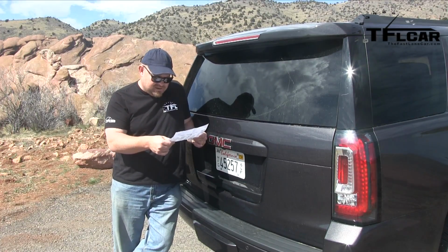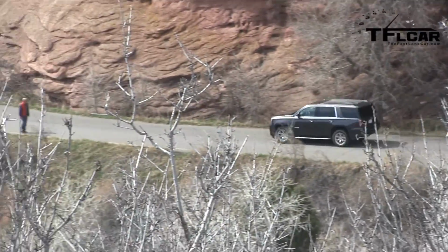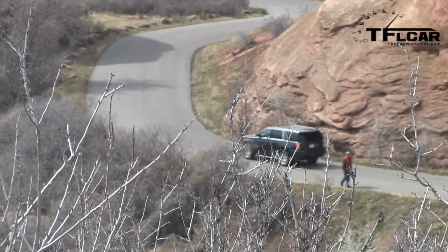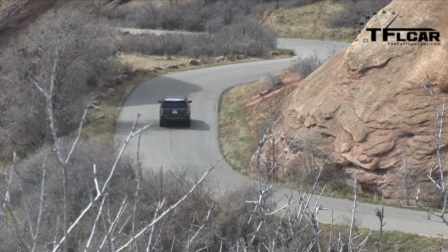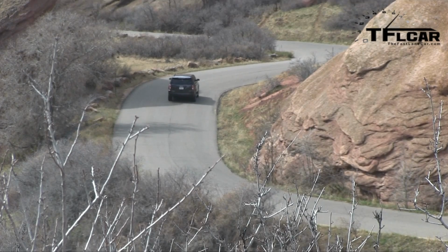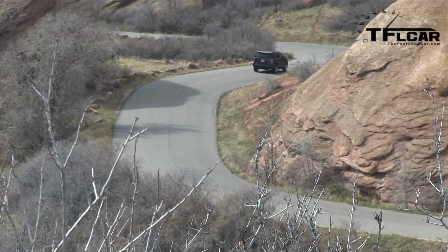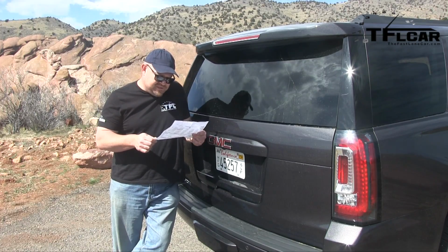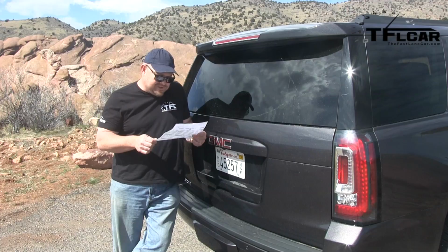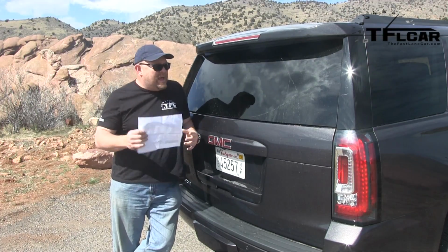It's got a sun and entertainment package for $3,255, which includes the sunroof and the multimedia, the control touch with navigation, rear seat entertainment center, 20-inch wheels, which, oh, the 20-inch wheels are $1,400. And then of course the max trailering package, which is $650, but it gives you a rear axle, which is 3.42, which is good for towing.